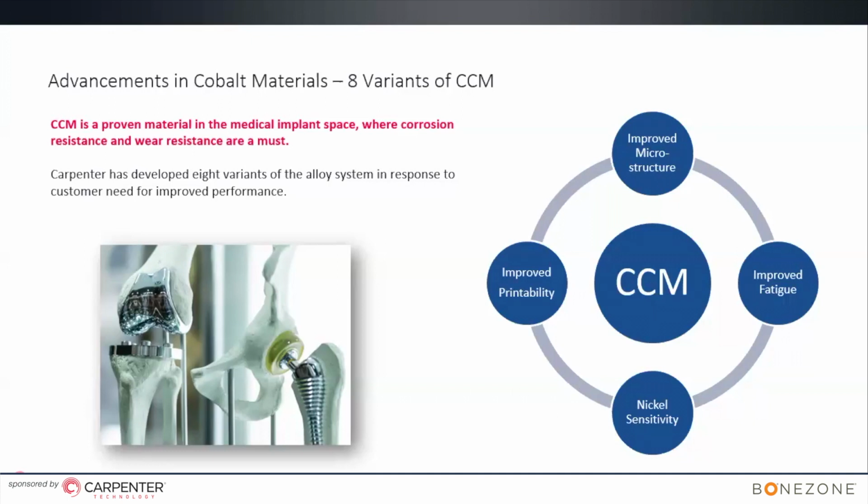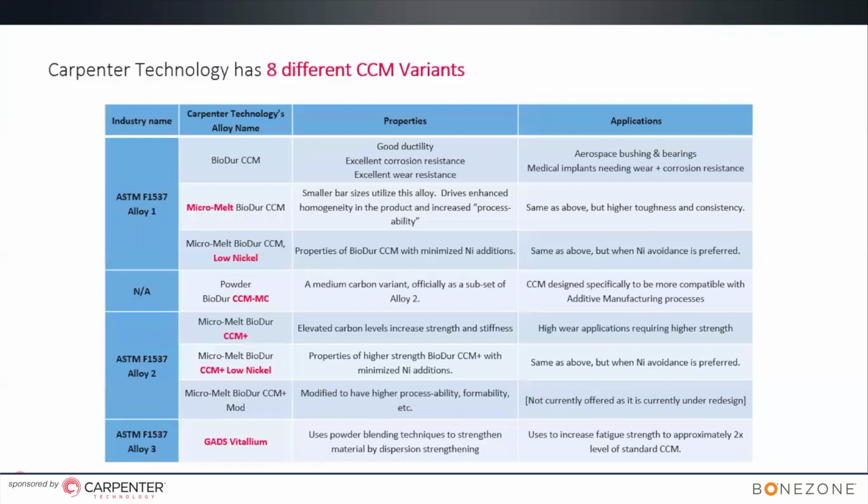Well, I would say we have 8 different variants of CCM. That's quite a bit more than the 3 variants that are listed in ASTM F1537. And those were born out of an evolutionary innovation process at Carpenter through many years of working with customers to support a few different characteristics that were necessary on voice of customer needs.